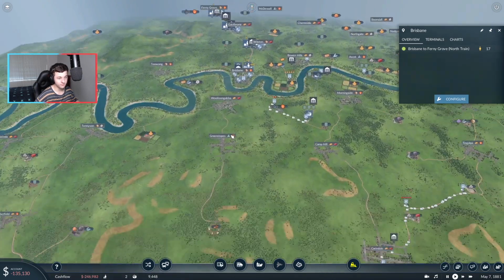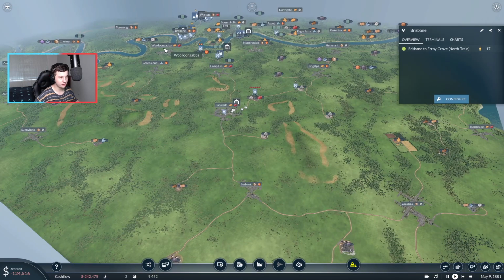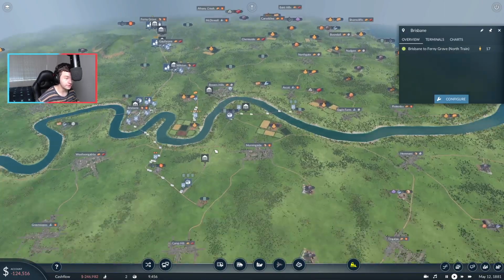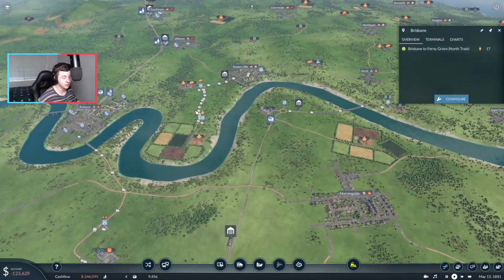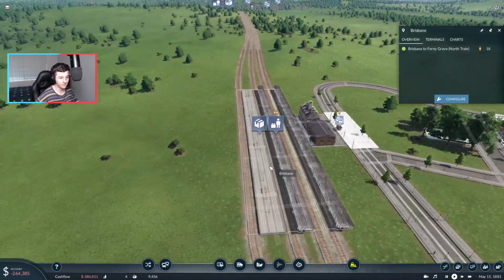From Wollongabba we can come like maybe a truck to here maybe, and maybe even get another train line from Wollongabba coming down to Camp Hill, Carindale and Burbank. I don't know. There's a big transport infrastructure plan right now. That's the plan. I've got a massive plan, all right? I've got a massive plan.